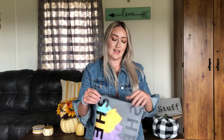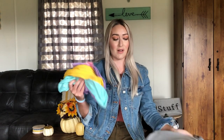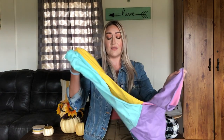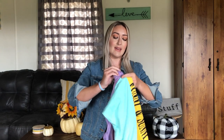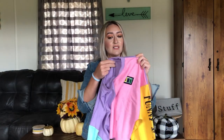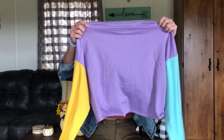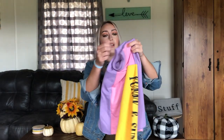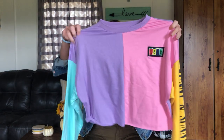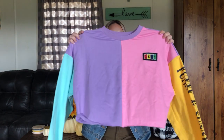Next, I got this shirt here. As you might be able to see, it's color blocking, which is, again, very trendy. This reminds me exactly of Teddy Fresh, but for a fraction of the cost. It is a light cottony material. And I got a size medium again. On the back it is all purple, the front is purple and pink, and then the sleeves are mint and yellow. And this one is a crop top.